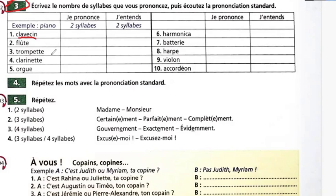You have trompette. Now you have O, E, and another E. Those are all vowels. But there are only 2 syllables here because we have O pronounced in trom and you have E pronounced in pette, which is trompette. There are just 2 syllables there. We have clarinette, number 4.